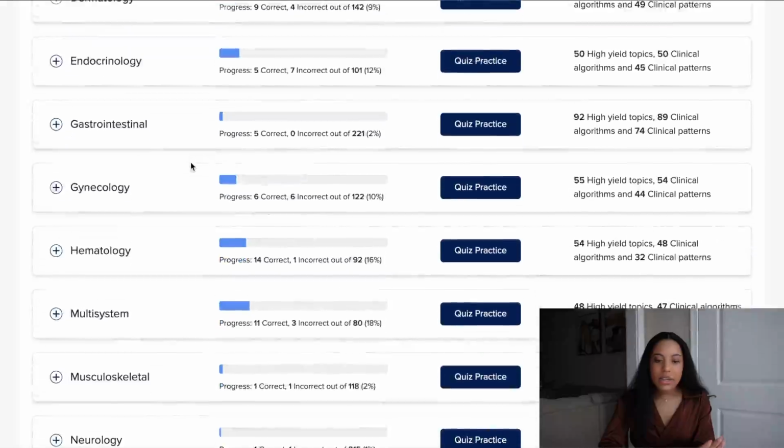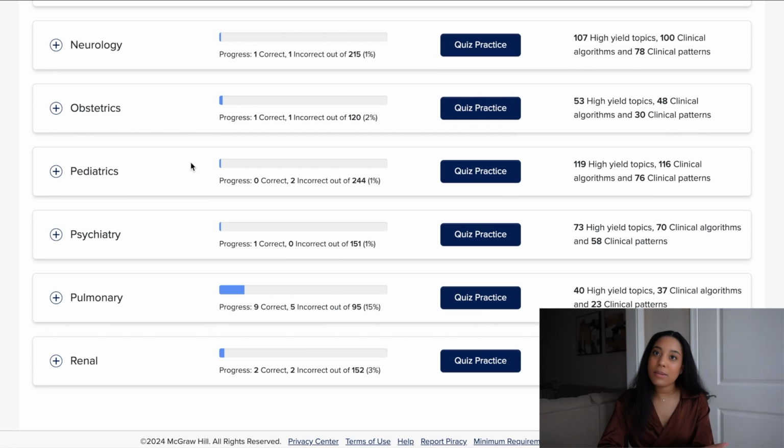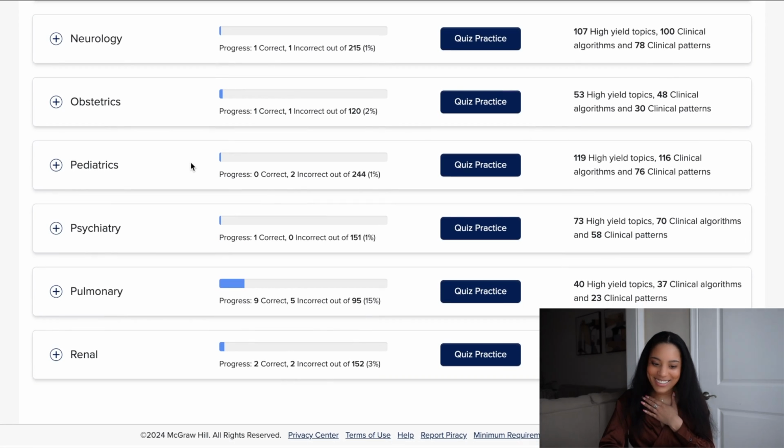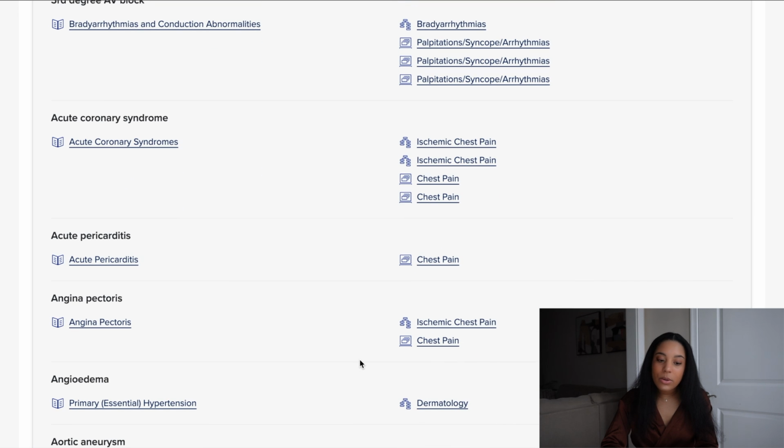And you can see here it's broken down by organ system, which is always so helpful because we all have our weak organ systems. Mine happens to be cardiology. If you click on something, it can show you the high yield topics in that specific organ system.